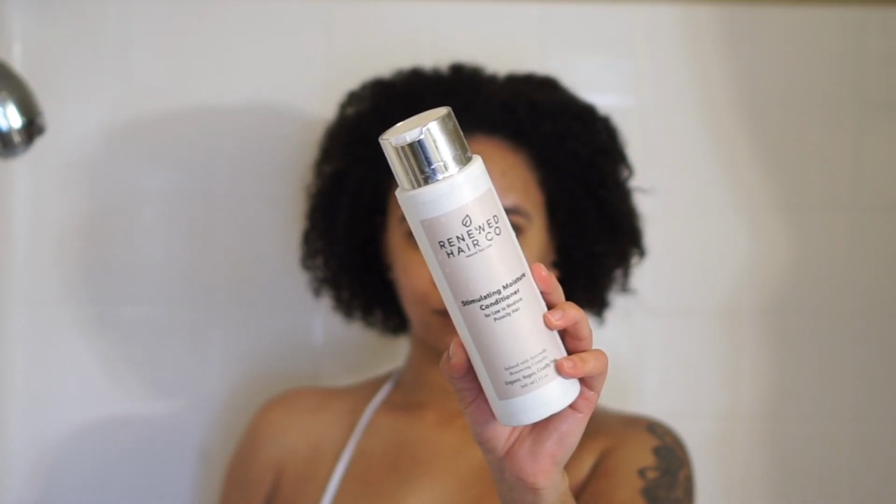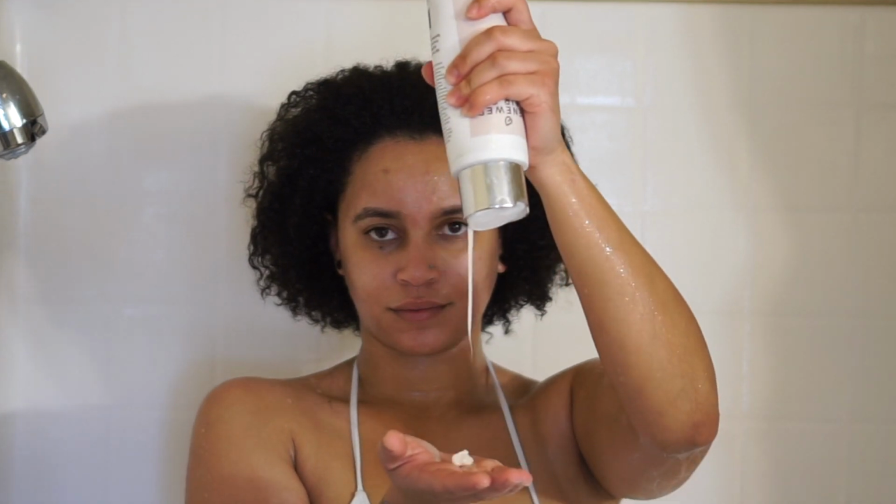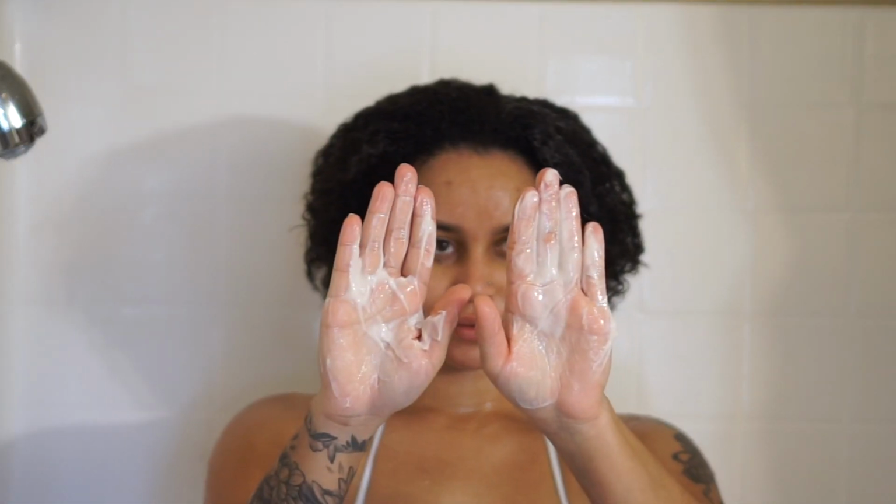The next thing that I went in with after shampooing that out of my hair was the Low Porosity Stimulating Moisture Conditioner. Now, this is suitable for all hair types, but it's especially tailored for low porosity, dry, frizzy, brittle hair that struggles in the areas of growth, scalp inflammation, moisture infusion, shedding, and length retention. So this was very moisturizing for my hair. My hair loved this. This alone made my curls just pop right after using it.